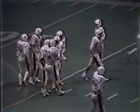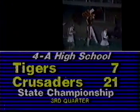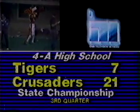And that's it after 3 periods of play. 12 more minutes of football from the Unidome tonight. The score, a surprise. Sioux City Heelan 21, Cedar Falls 7. We'll be back with more right after this.